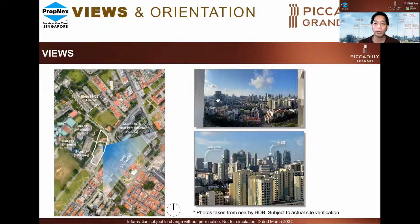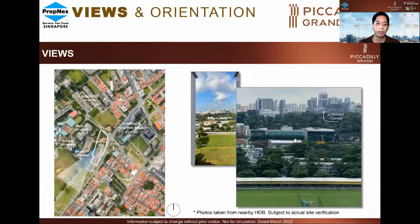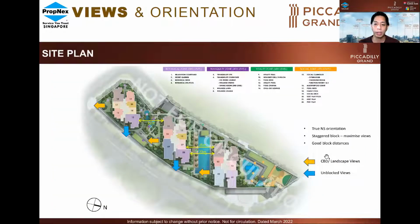So there are even smaller pockets of sea view, you can tell, MBS over here. And this is actually the southwest view, which is towards Orchard. Yeah, so you see a lot of greenery, plenty of greenery. This is just up close on the bottom right picture. And you can see that the architects are very clever. They actually staggered the blocks in order to maximize the views for all the units as much as possible. Yeah. So you can see stack 1, 2, 8, 9, and 15.